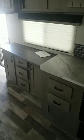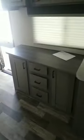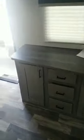If you spend a lot of time in your kitchen, you have a lot of storage space for all kinds of stuff. Plenty of drawers, oversized storage for pots and pans. And then towards the front of the cab, nice big shower. You can easily put a blow up insert in there if you needed to make it a bathtub. And then again, a medicine cabinet deep enough for all your toiletries and bathroom supplies.